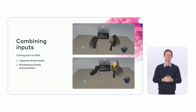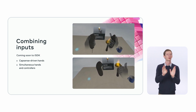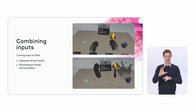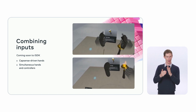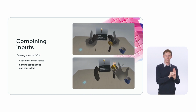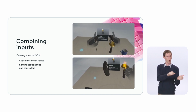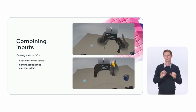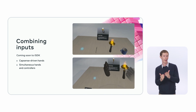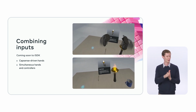We're working on advanced input modes that allow developers to combine the powers of controllers and hands. With CapSense-driven hands, you're given natural hand poses that conform to Meta's controller models. And with simultaneous hands and controllers, not only can you seamlessly transition between the two, but you can support both at the same time. One hand and one controller, or even a tracked hand using a tracked controller. Both of these features are in development, and you can expect to see them in future releases of ISDK.